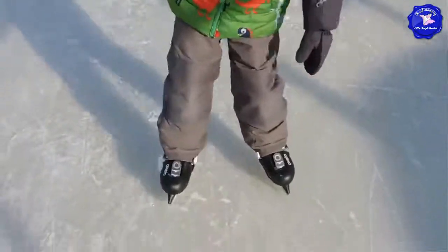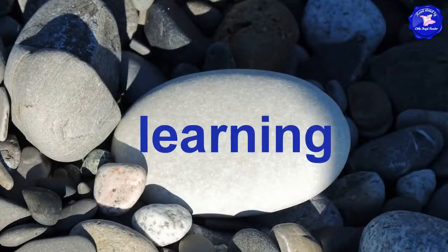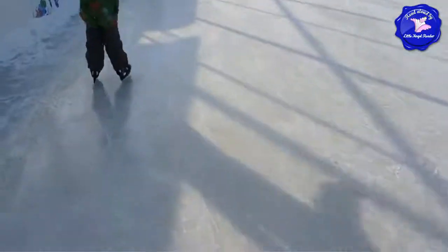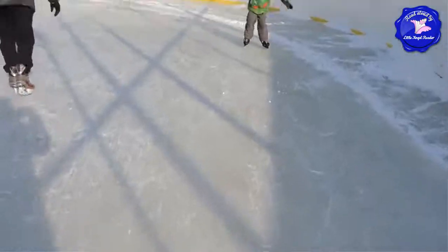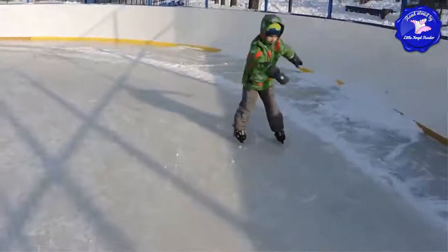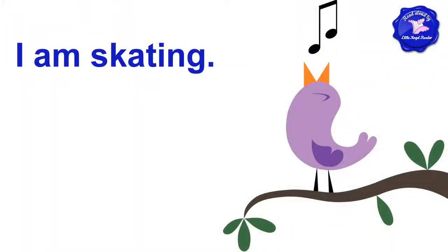Max is learning to skate. Learning, learning. Max and I are learning to skate. Max, wait for me. Good job, Max. I am skating.